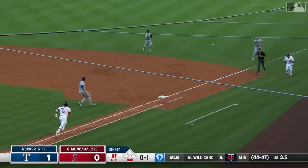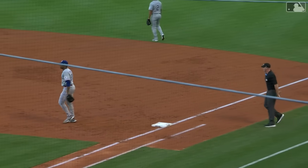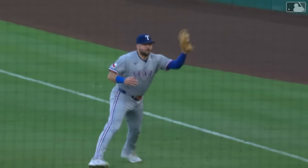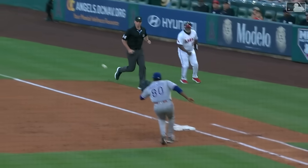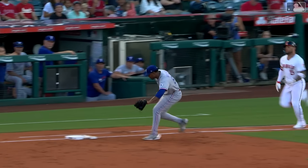Backing up for this one is Berger. Rocker has to cover on a long throw, and he dropped it. And you take the pitcher out of a normal play, and it could get interesting. Berger backed up so much, it made about a 50-foot throw to first base, and Rocker couldn't handle it.